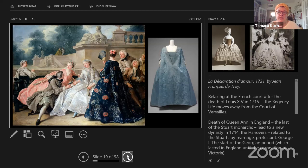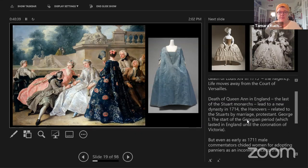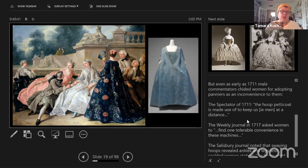At this time in England, there was the death of Queen Anne, and she was the last of the Stuart monarchs. And it led to a new dynasty, which was the House of Hanover, 1714, and the start of the Georgian period with King George I. And the Georgian period in England really lasted until the coronation of Victoria. It's interesting to note that the side hoop skirt was first noted in England at this time.